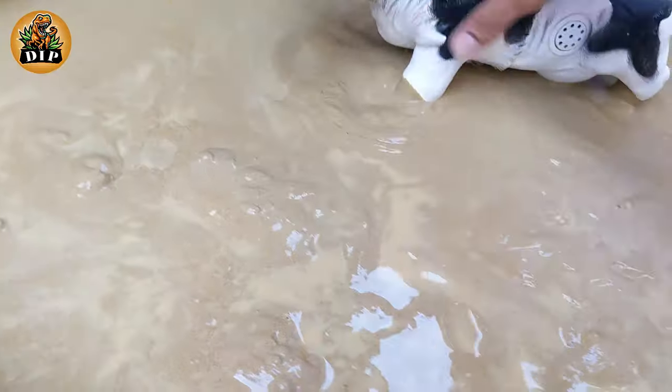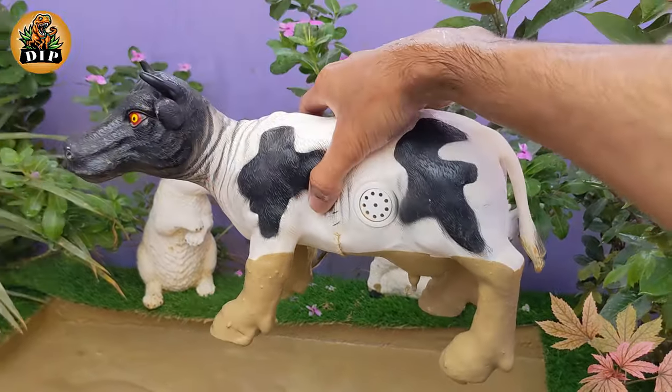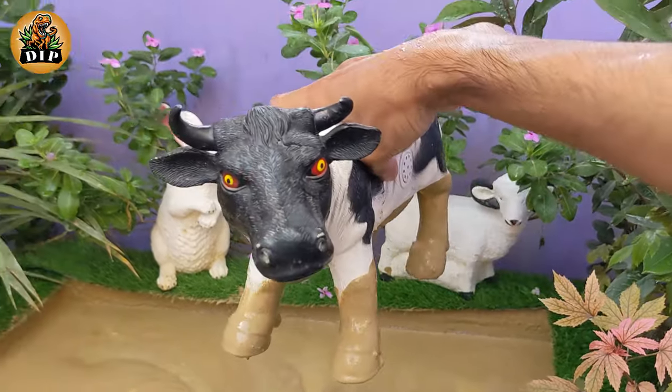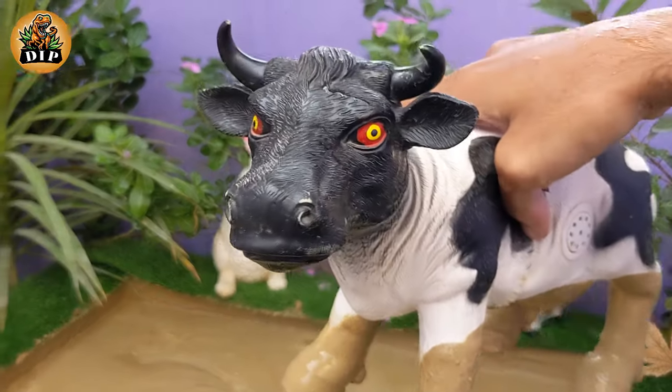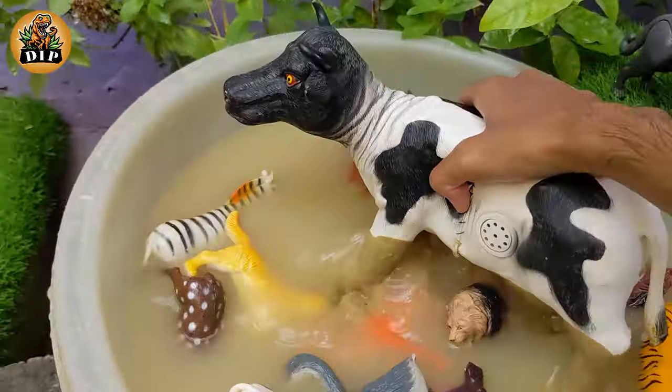And our last animal is the beautiful animal, cow. They have excellent memories and can remember the faces and names of other cows. Cows are very curious animals and will often investigate anything in their environment.